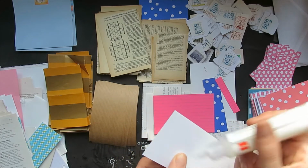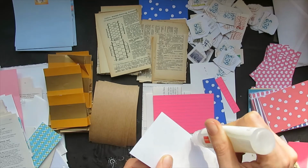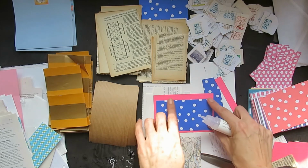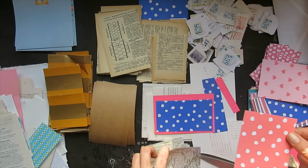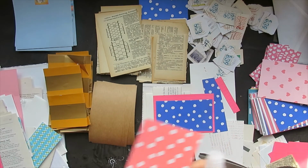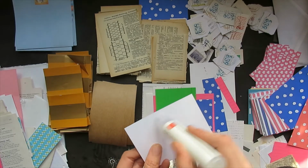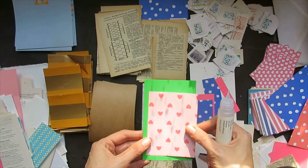I hold it where I don't want to glue. I do this every time. If I'm gluing 3 sides, I hold my finger in there. And if I want to make it a tuck spot, so I want to glue here and here, okay, for an example, I want to glue here and here, so I hold it like this and I flip it and I know how to glue. That's just to prevent my future self from doing it wrong.